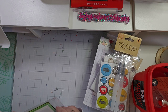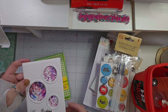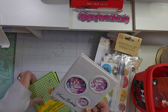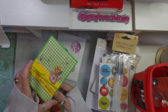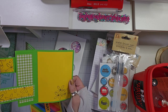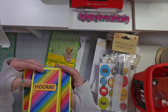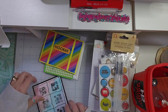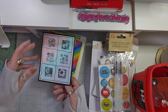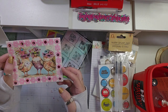And then she sent me some cards that she made. Here is a happy birthday, blank inside. There's another happy birthday. Super cute. Love these. Here's one that says hooray, and this one says make a wish. There are those, and then this is the card that she actually sent to me.